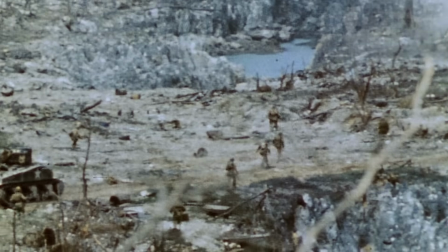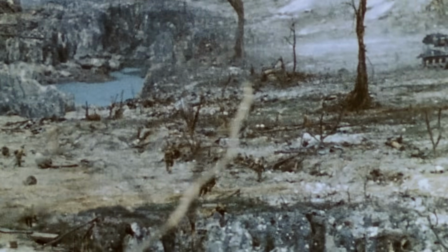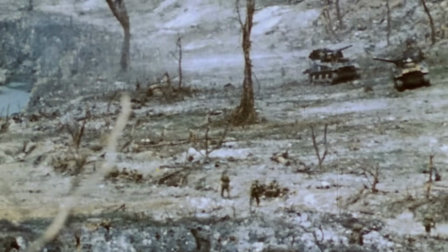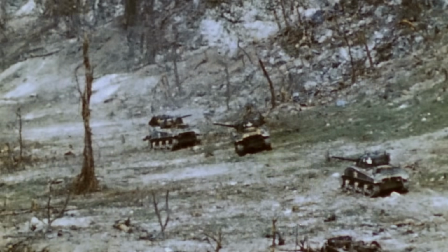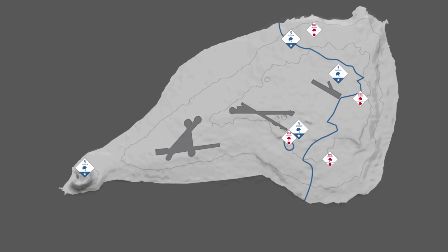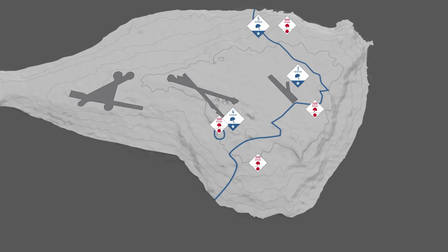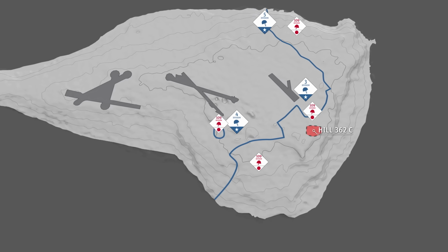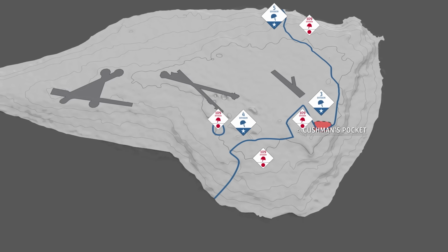An artillery barrage followed by infantry assault. So 3rd Division's General Graves Erskine suggests a dawn attack at 5 a.m. with no artillery. Graves' troops won't advance straight ahead as previously, but into a Japanese sector facing the neighboring 4th Division. The Americans try the new method for the first time on March 7th, and it seems to work, as by the end of the day they take Hill 362C. This advance started to create a pocket of Japanese resistance known as Cushman's Pocket, which continues to hold out.